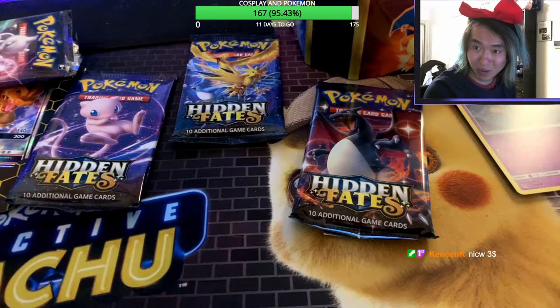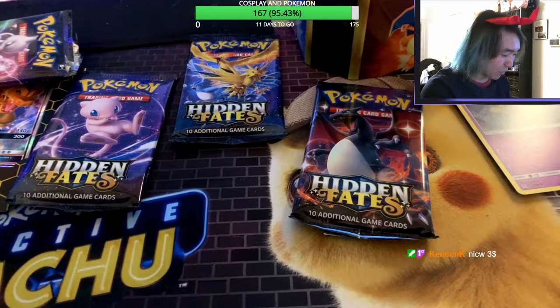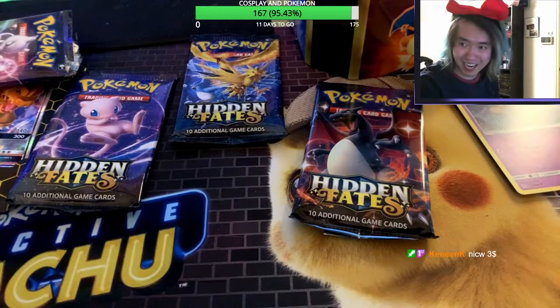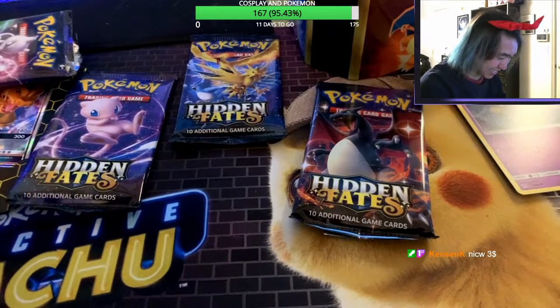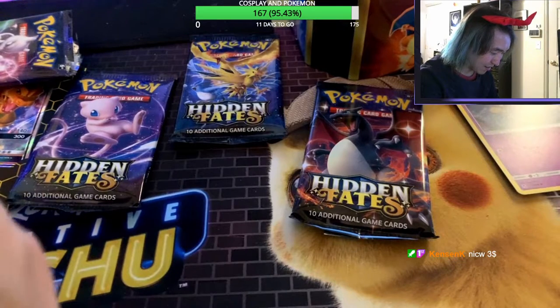$3? What? For the full art? Are you kidding me? Really? $10? $3. $3. Full rainbow.